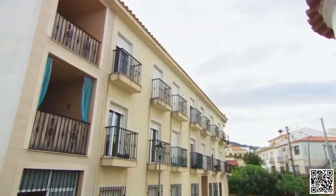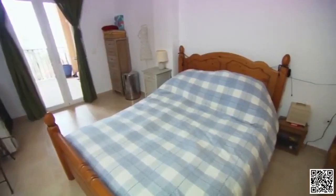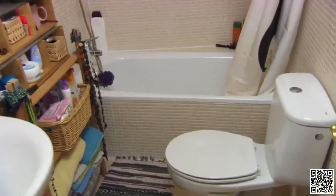Variety is the spice of life, eh? Sounds like I'm really cooking up a storm now. I just hope they like this one. As well as having access to this communal rooftop terrace with a pool, this duplex apartment has a covered terrace on both floors. Inside is a living dining room leading onto a terrace, a large kitchen, and a bedroom currently used as a study with an ensuite bathroom. Upstairs is a double bedroom leading onto a terrace, a second double bedroom, a twin bedroom with an ensuite shower room, and a family bathroom.